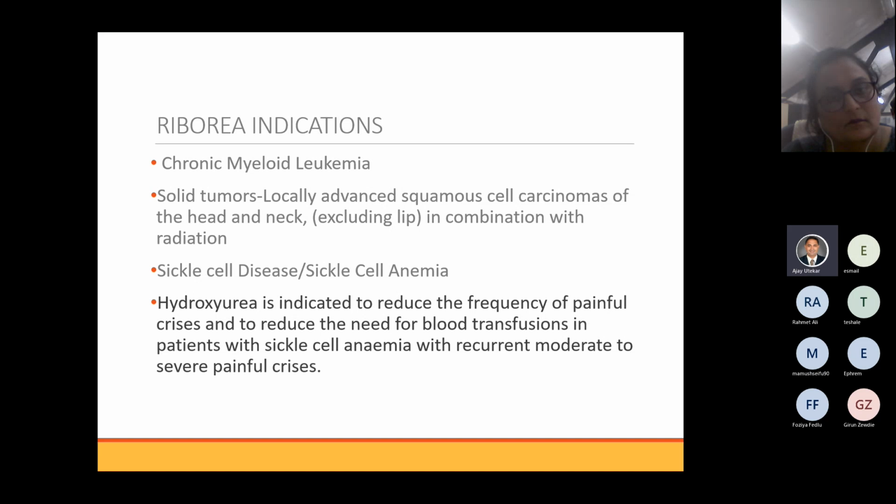The indications for hydroxyurea, Riborea, are chronic myeloid leukemia, solid tumors, and locally advanced squamous cell carcinoma of the head and neck in combination with radiation. Another indication is sickle cell disease. Hydroxyurea is indicated to reduce the frequency of painful crisis and the need for blood transfusion in patients with sickle cell anemia with recurrent moderate to severe painful crisis.